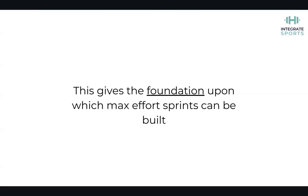This gives the foundation upon which max effort sprints can be built, because again, without this foundation of good quality movement, it doesn't really matter how powerful you are or how many exposures to top speed running you achieve. An analogy for this would be something like a race car. Imagine a Formula One car where the chassis is broken, but they try to tune the engine up to get more power output. Well, it doesn't really matter how much power the engine can produce if the chassis is broken. So you just want to make sure that our foundations are in place.